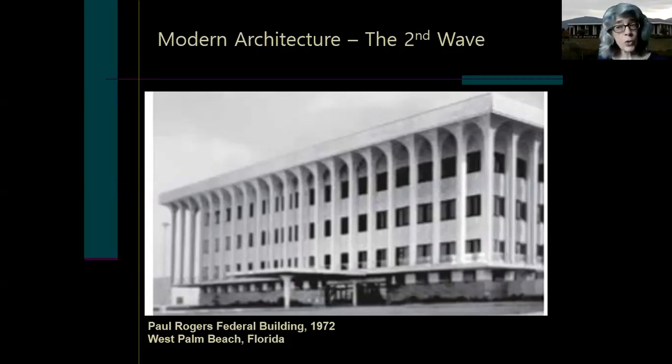But this style endured a long time, and this was through the late 70s into the early 80s for both government and commercial buildings. And this building was designed by a firm called Stetson and Spina, and I don't know a whole lot about them, but this is really considered one of the prototypes of the new formalism style.